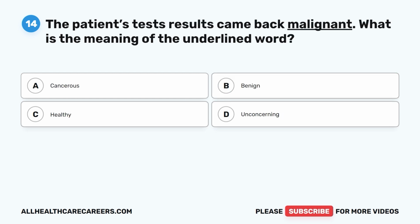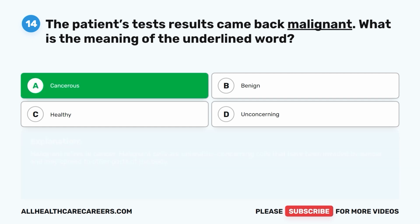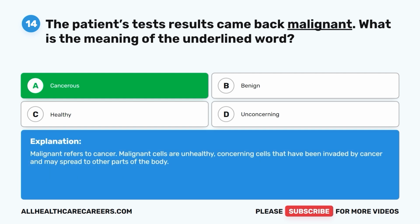Question 14. The patient's test results came back malignant. What is the meaning of the underlined word? A. Cancerous. B. Benign. C. Healthy. D. Unconcerning. The correct answer is A. Cancerous. Malignant refers to cancer. Malignant cells are unhealthy, concerning cells that have been invaded by cancer and may spread to other parts of the body.